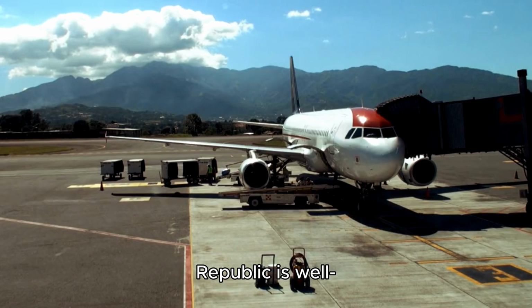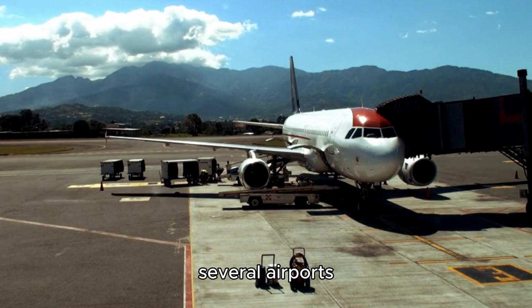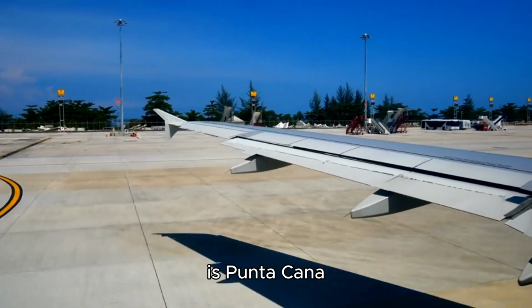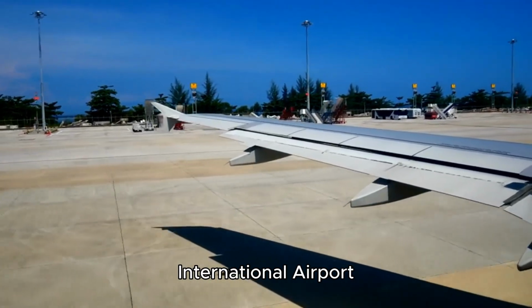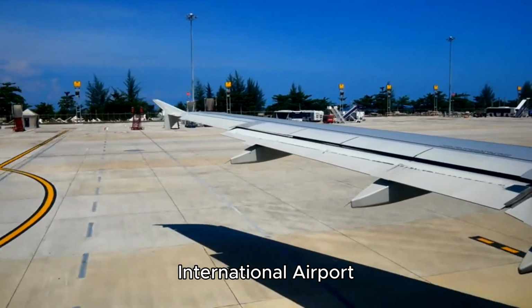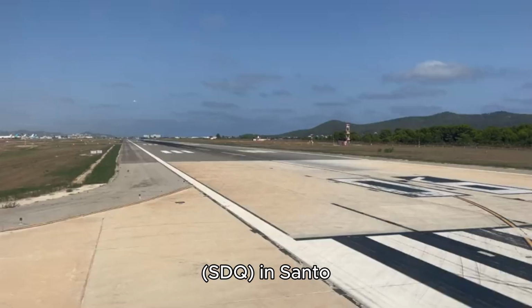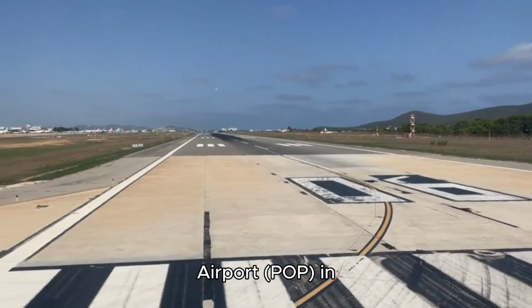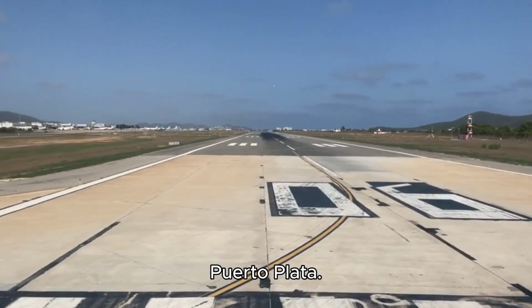The Dominican Republic is well connected internationally with several airports serving major cities and resort areas. The largest airport is Punta Cana International Airport (PUJ), followed by Las Americas International Airport (SDQ) in Santo Domingo, and Gregorio Luperon International Airport (POP) in Puerto Plata.